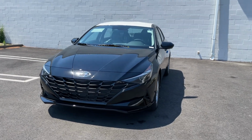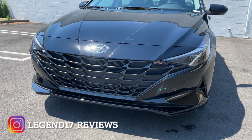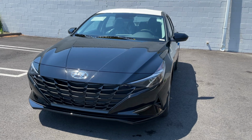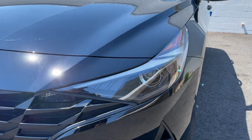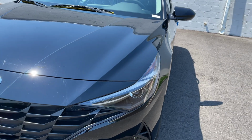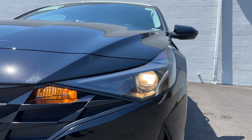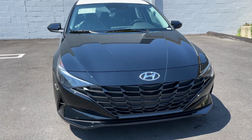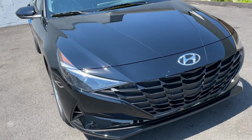Coming to the front, the grille is going to be finished in flat black, nothing too crazy. And for a base trim, I think it does look good. The Hyundai badge is going to be nice and big. And for the headlights, they're going to be only one LED strip. Basically this is the daytime running light, and the high beam, low beam, turn signal indicators are going to be halogen, which is fine for a base trim. I didn't expect anything to be LED here in the front, but the daytime running lights are going to be LED, which is good, and they do actually have a really nice design to them.